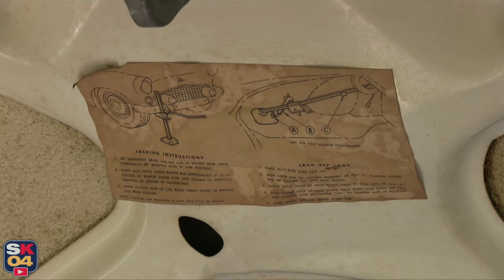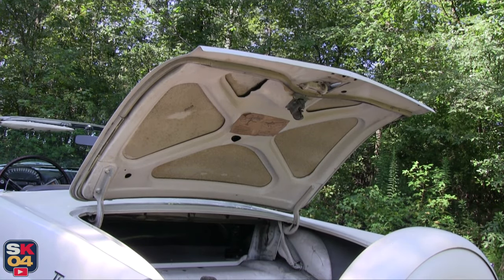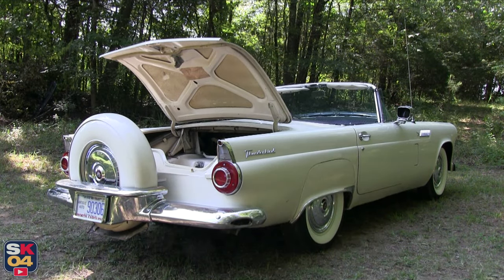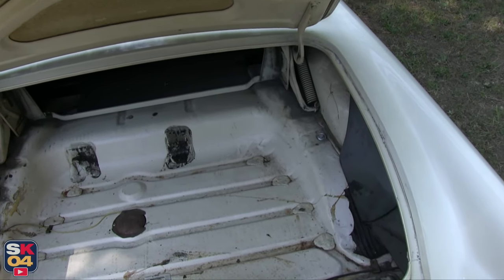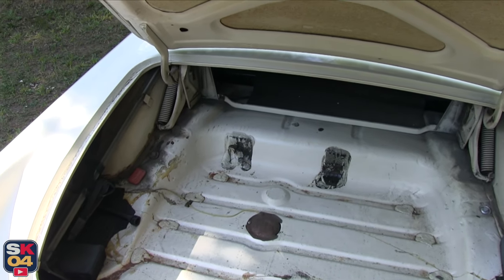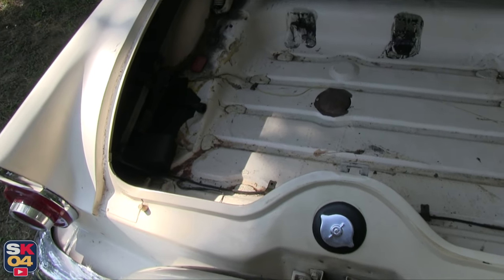Originally, there would have been a full trunk covering, but the original one that was in this car was badly deteriorated, and I have yet to put a new one in. You could get a heavy-duty black rubber mat, which is what this car came with, or a houndstooth pattern light vinyl covering. The jacking equipment is tucked in on the left side of the trunk, while the tire changing instructions can be found on the trunk lid.